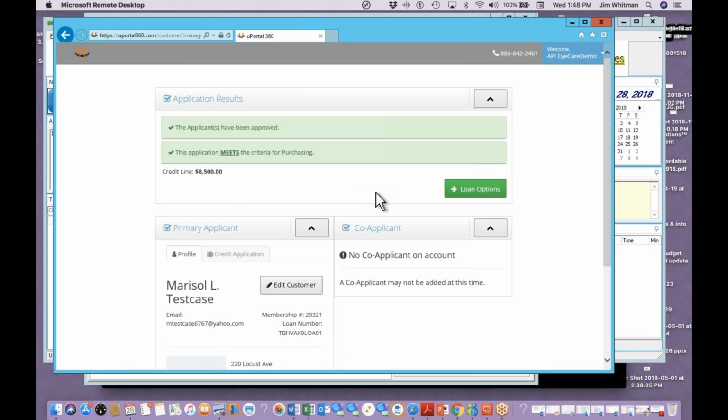And the next screen delivers the credit line. In this case, Marisol test case is approved for $8,500. If you know the amount that the procedure is going to cost, you can move to loan options. If you don't have that number yet, wherever you stop this process, when the patient comes back in and you call them up in the system, it would take you right to this page.